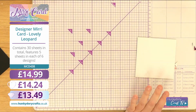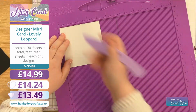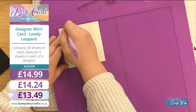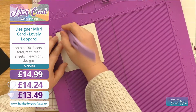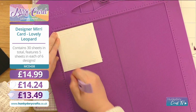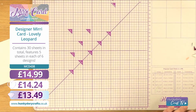Back to here. Scoreboarding. Are you going to, yeah, I was going to say, on the left for your lids. I don't think it really matters because this isn't like a traditional box. That's why I've added that couple of extra mil in, just to be on the safe side. Again, this is something I'd do on a piece of scrap first just to make sure.